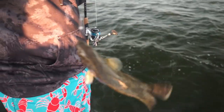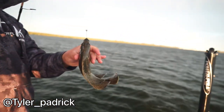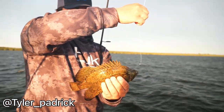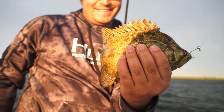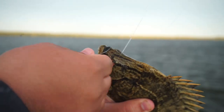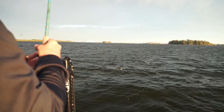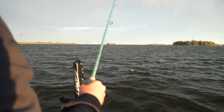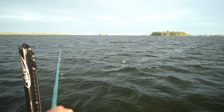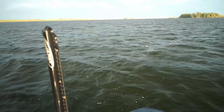I didn't feel him on there. What the heck? I didn't feel him. You're so sick. Look at that. First triple tail. There he is. Nope. Yep, that's the baby one.